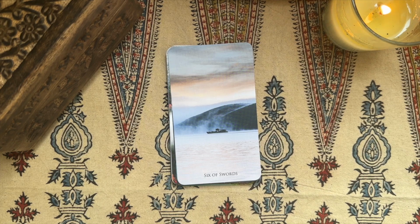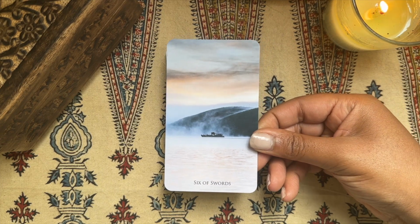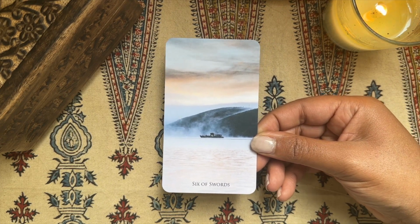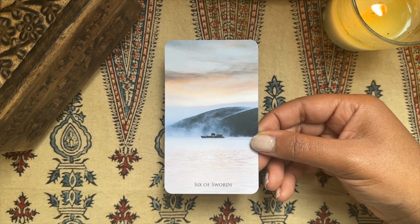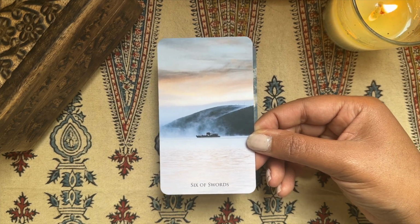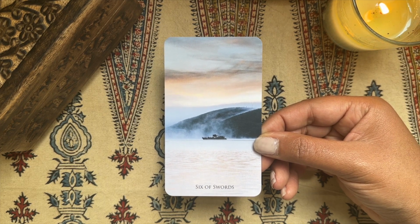Absolutely love the Six of Swords. It's a leaving of a situation, it's a resolve here. And there is an element of risk in this card. You've made the decision to move on, to go. You don't know exactly where this decision is going to take you, but you're making this decision anyway. You're taking this action anyway.